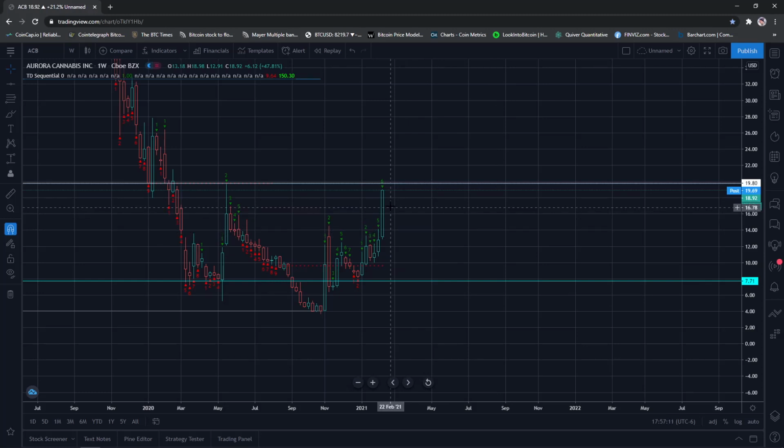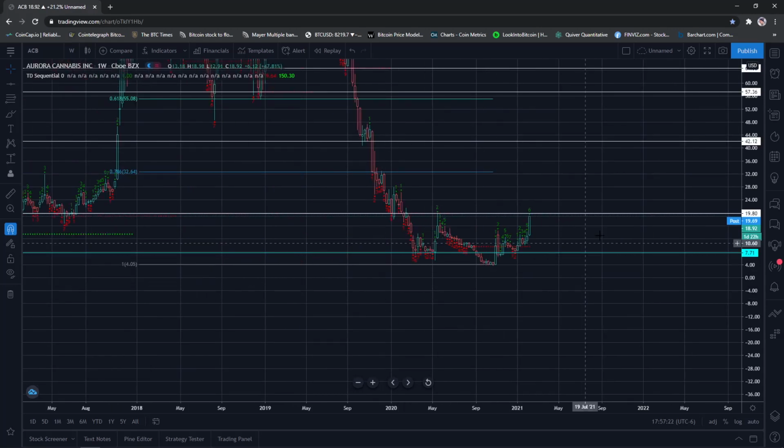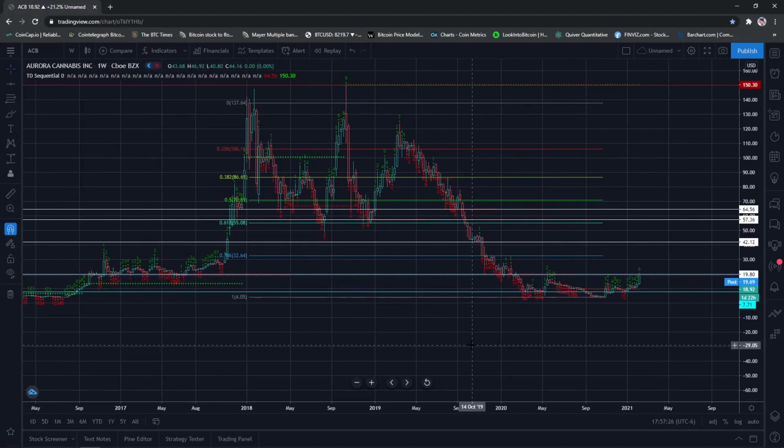You would lose maybe a little cup and handle pattern, maybe something like here to $16. And then you would break out from there, and then we could set a target based on that. But, oh, look, I think I even have a Fibonacci on here. I do, but I have it drawn wrong.